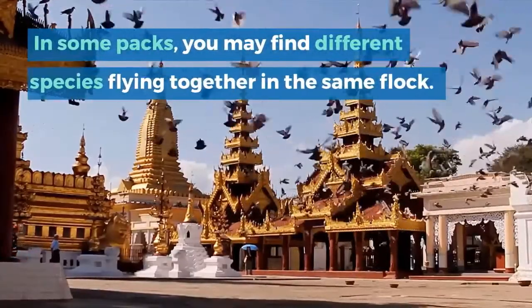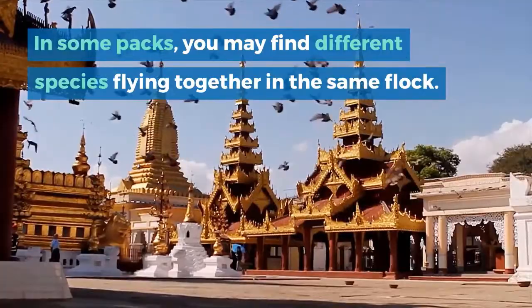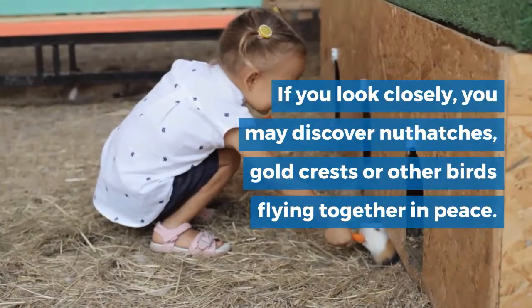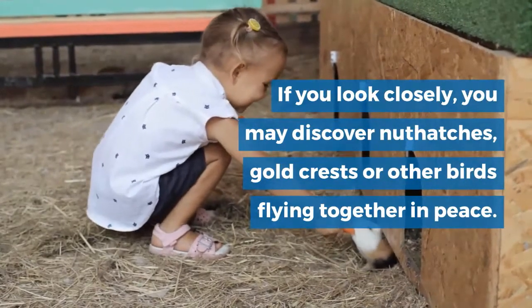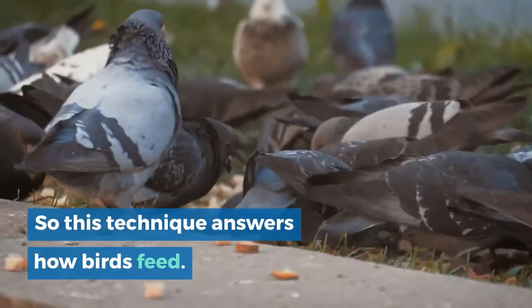In some packs, you may find different species flying together in the same flock. If you look closely, you may discover nuthatches, goldcrests or other birds flying together in peace. So this technique answers how birds feed.